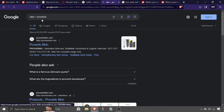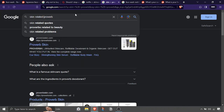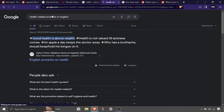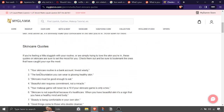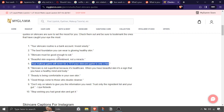So let's see. Okay, skin related proverbs in English. Your skincare routine is a bank account. So you get good copy from using this. The best foundation you can wear is glowing healthy skin. Skincare must be good. Your makeup game will never be a 10 if your skincare game is only a 2. Yeah, this is a very good line.